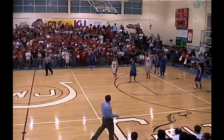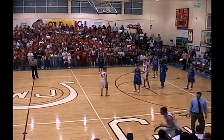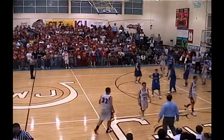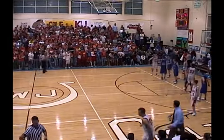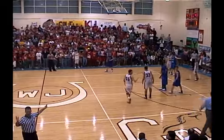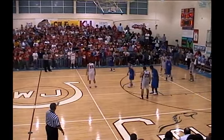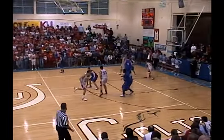The possession, I believe, had already been called in East Jessamine's favor when the technical was called. So this possession will go to West Jessamine. 8.8 seconds left. East Jessamine 49, West Jessamine 47. Zach Fain and Eric Coker in for West Jessamine. They've got Brooks, Fain, Coker, Johnson, and Turner. That is as good an offensive lineup as West Jessamine can put on the floor.